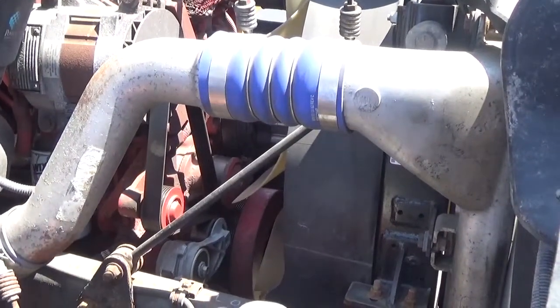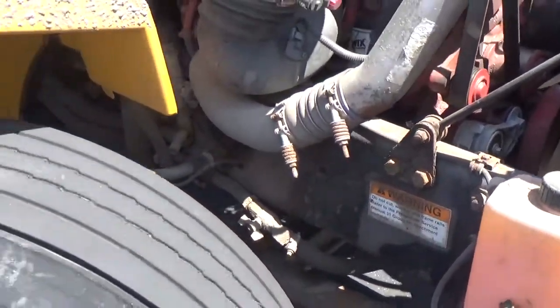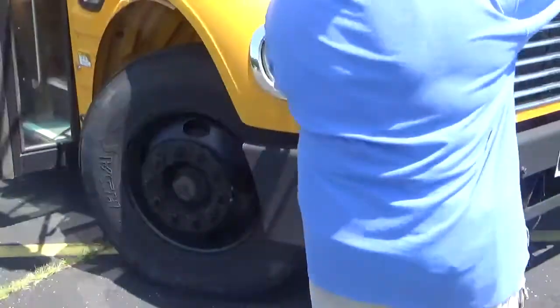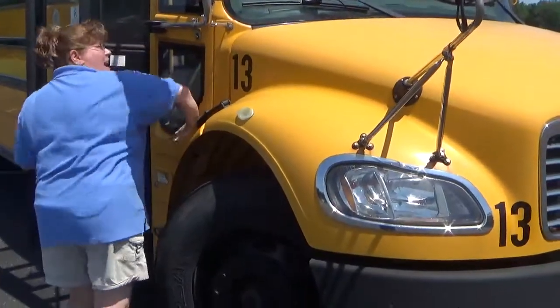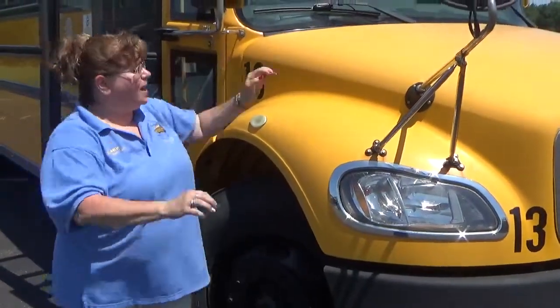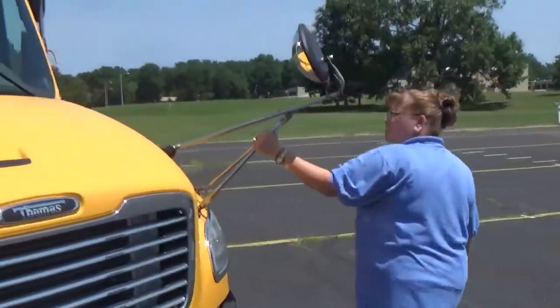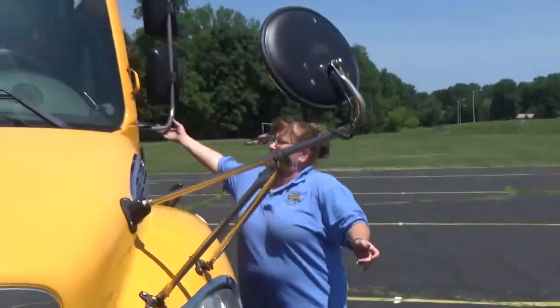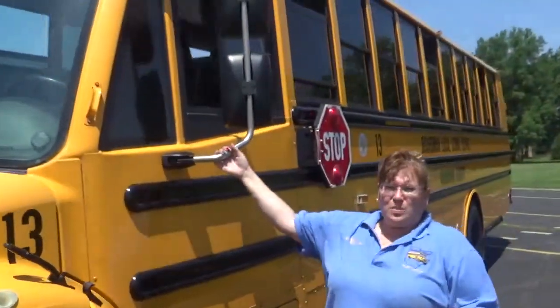I would check my suspension, brakes, tires, and wheels the same on this side as I did the other. This hood latch secures the hood. My mirror brackets are all secured to the bus, and none of my mirrors are broken or missing. They are clean.